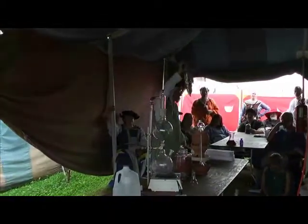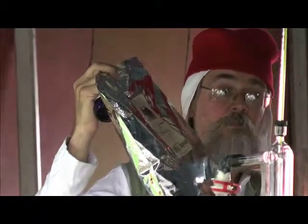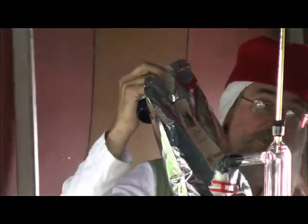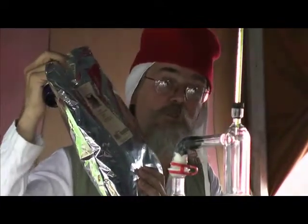Now, this is what a pound of rose petals looks like. In period, you can collect rose petals all year long. Rose petals will stay good for 6 months whenever they're packed in salt. In period, they used sea salt, and the salt was preserved and reused.